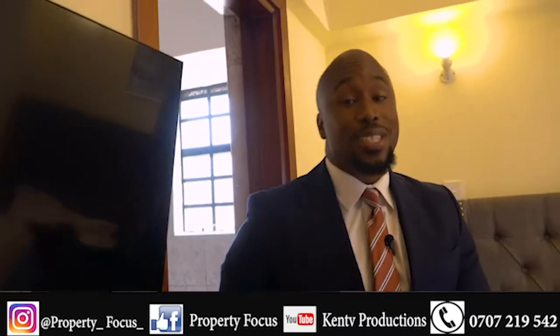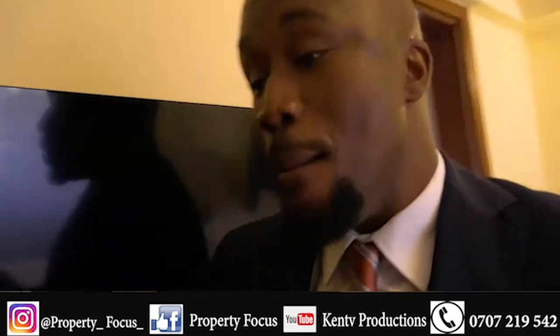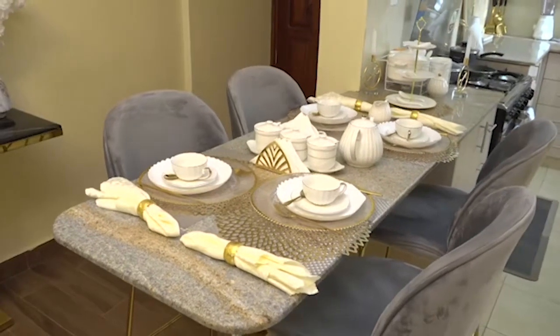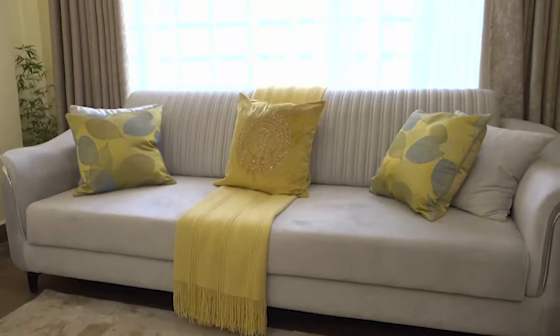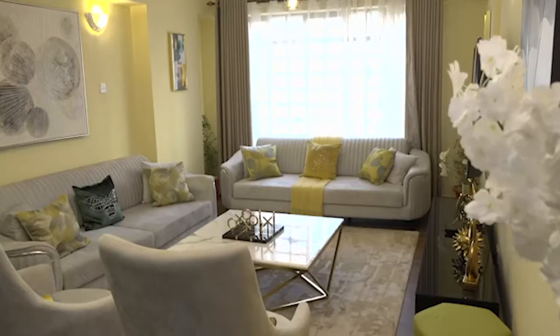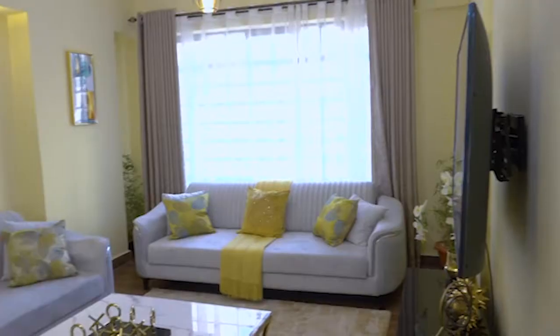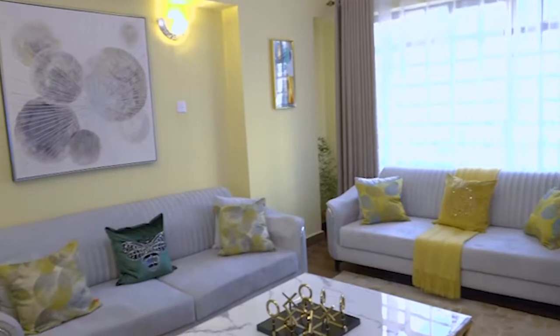And to think, a unit goes for 6.5 million. Ladies and gentlemen, 6.5 million. You could have a unit just like this, 6.5 million. Some people are giving you 1-bedroom apartments, but you're getting it for 6.5 million. And you've got a mortgage plan with the banks at 9.5%. How brilliant is that? Ladies and gentlemen, that about wraps up the tour for the 3-bedroom apartment. It is spacious. It is roomy.